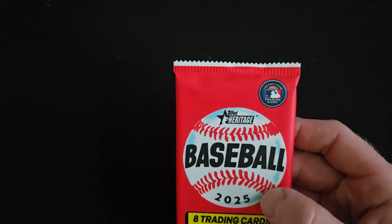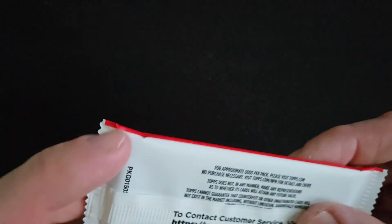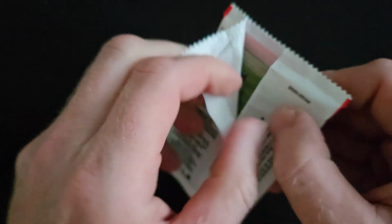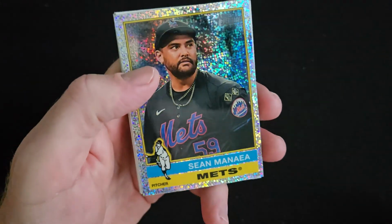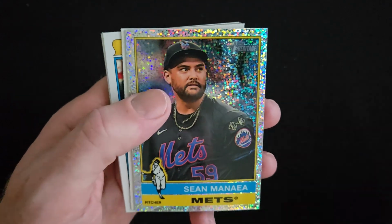All right, set these aside. Ton of packs. Without any further ado, let's get to ripping. There's odds. There's a lot going on here. There's image variations. There's like the little, whoa, right away. This little guy here, there's variations of how he looks, but right away, Sean Manaea on a sparkle for the Mets.